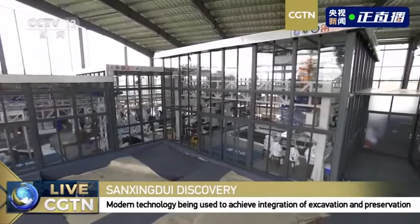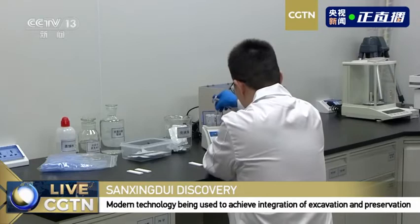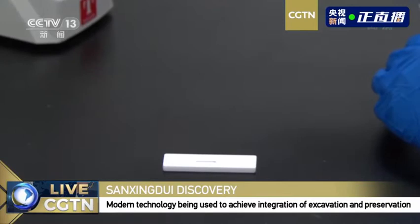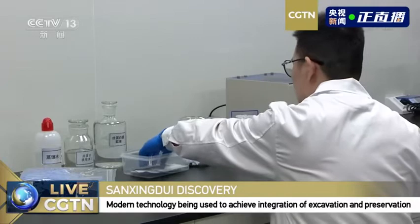All right, I'm at the analysis lab of the Sanxingdui relic site, and our workers are analyzing the contents of the earth, and you can see that we have some soil samples in the centrifuge tubes. So this earth is from the mysterious wood box from pit number 6, and each and every day we take a lot of earth samples from the wooden box. Why? Because we want to understand what the wooden box was for thousands of years ago.